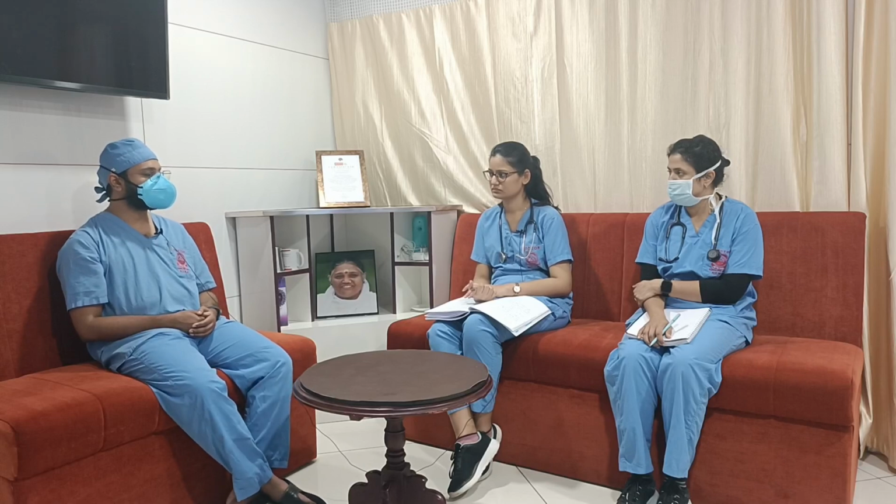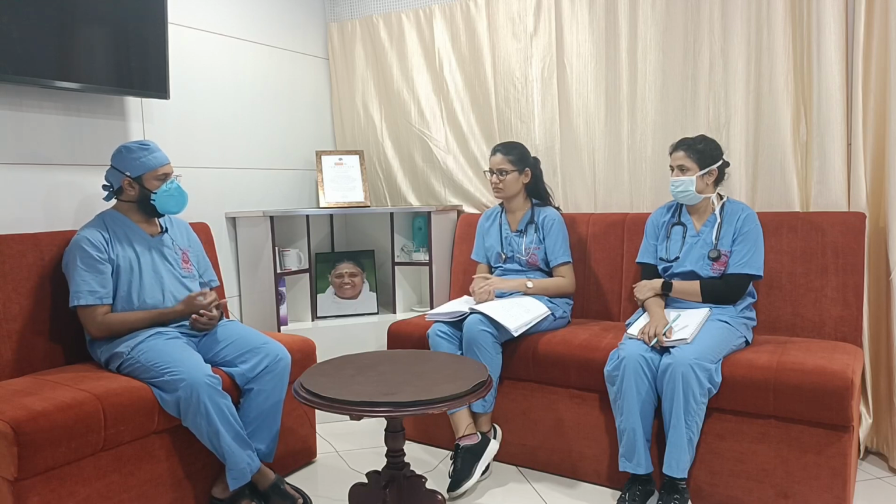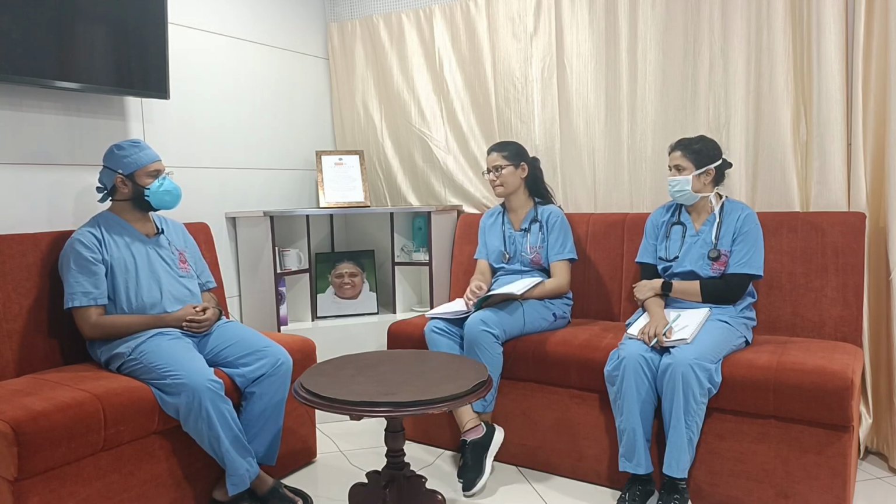Okay, so how do you stabilize the patient's arm? Because when you are examining itself, you identify this fracture. The patient's arm is now against gravity there, no? So the patient will have severe pain, restriction of movement. So you have to stabilize this for taking X-ray and other things. How can you stabilize the arm?